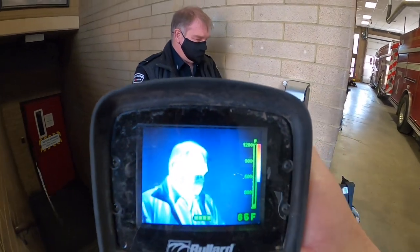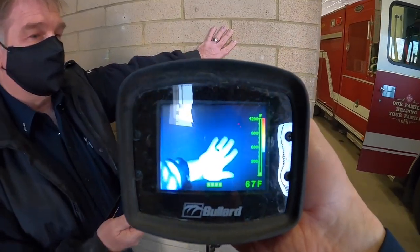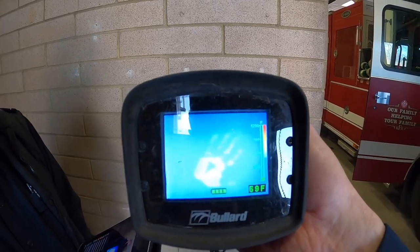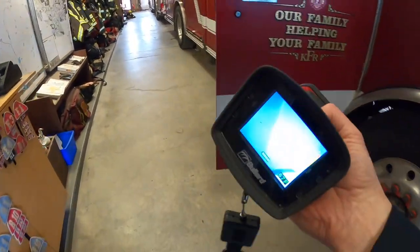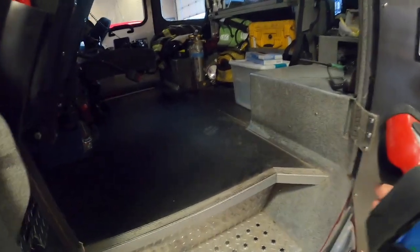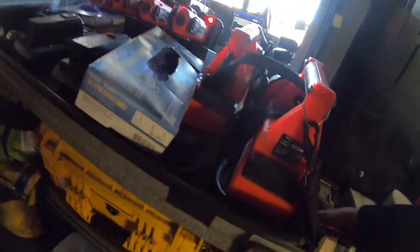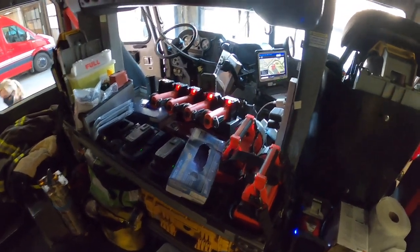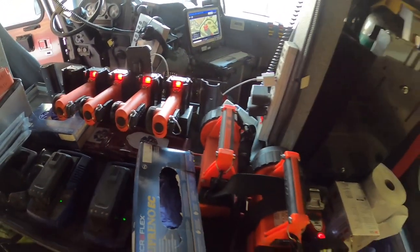And it's quite sensitive. Inspector Webster, can you just put your hand on the wall for a second beside you? So you see that? It's actually picking up the heat that was left by his hand on the wall. I'm gonna turn that off. Back in its charger. So the other thing that we need is we need lights to be able to see in a fire, so we've got lots of those.